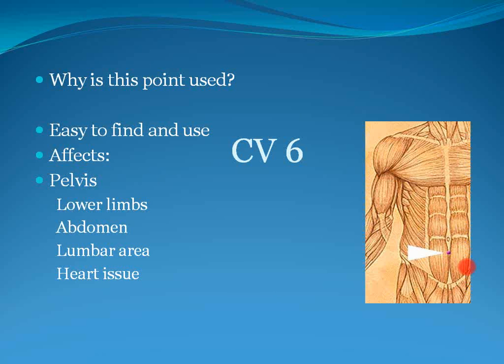It's about 2 inches below CV6 and 2 inches to the right or 2 inches to the left. I don't know what point it is, but it's someplace that's been discovered. Now also, you can put energy patches in that place, and some men will have improved performance. Let's just leave it there. Also, since it affects the whole pelvis area, it might, in addition to performance issues for men, have some effect on prostate balance.